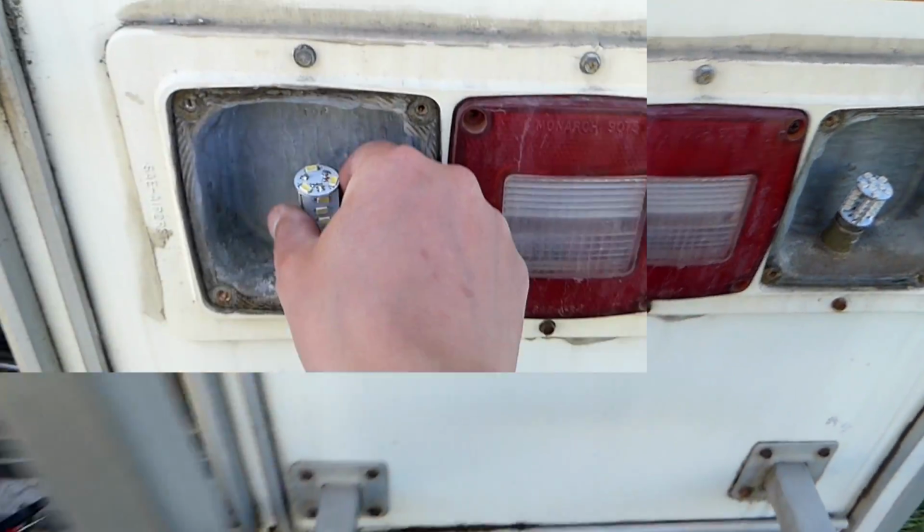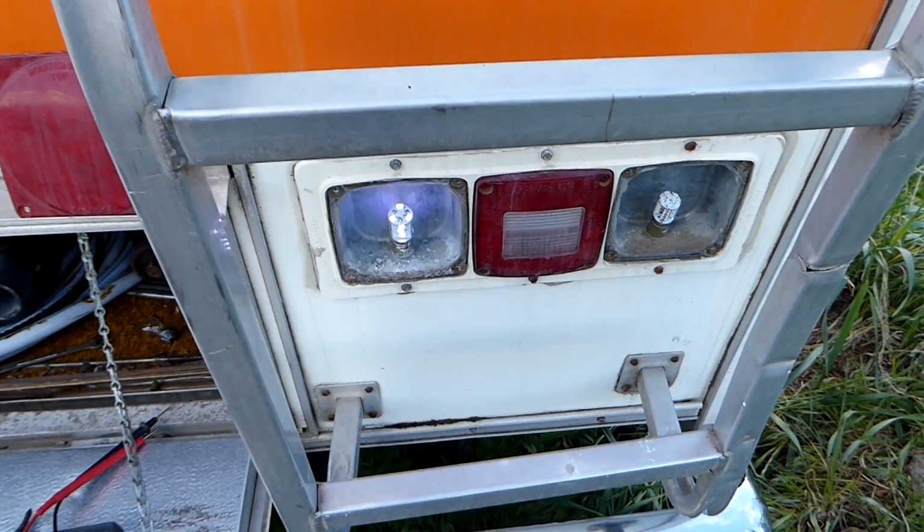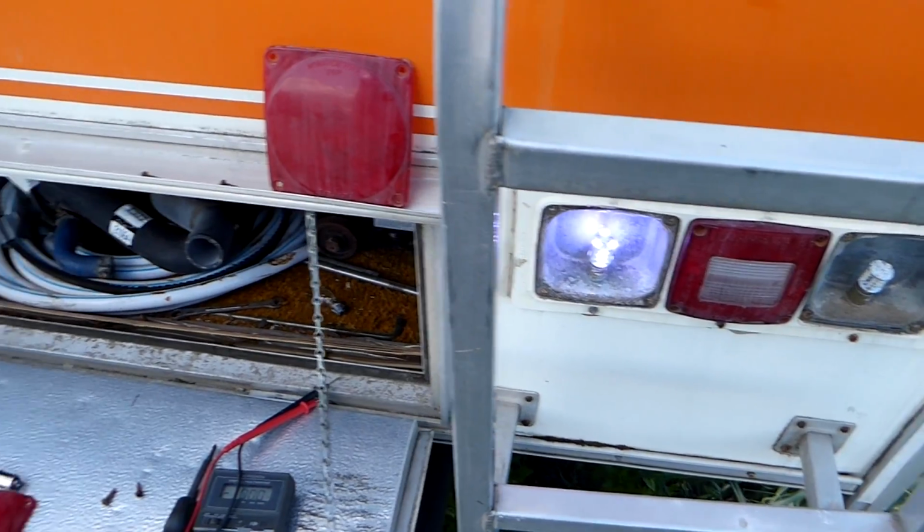Okay, pull this out. LED one in here. Works, but that one's not working anymore. I think I'm going to have to replace these because they're pretty rusted. So I'm going to order some of these and just replace them. That's where we are for now. I think I'm done for today.